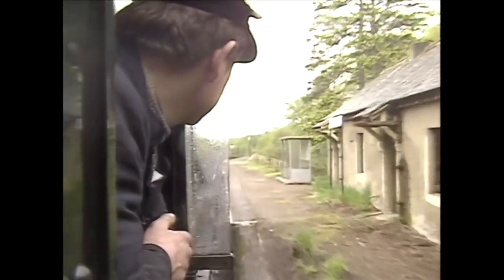We're now passing Beesdale, built as a private station to serve Arisaig House a mile to the west. Today, it's an unstaffed public halt, trains stopping by request.